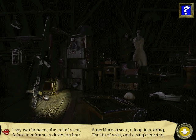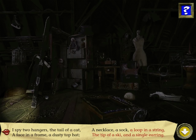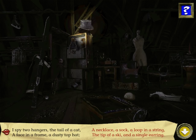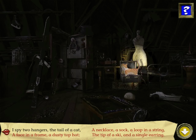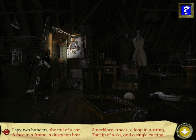A single earring. The tip of a ski. A loop in a string. A sock. A necklace. A dusty top hat. A face in a frame. The tail of a cat. One hanger. Two hangers.